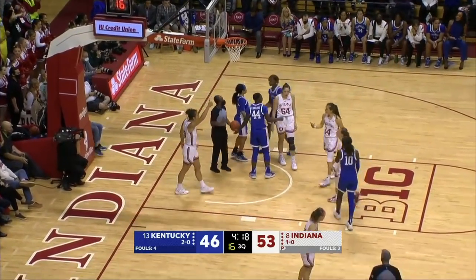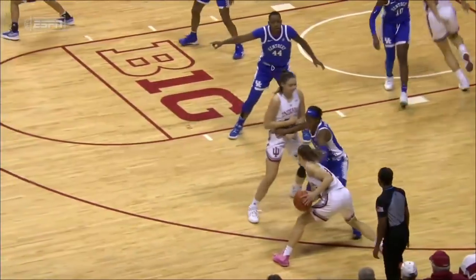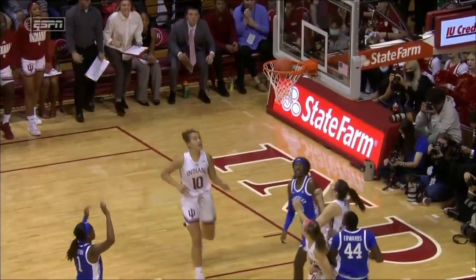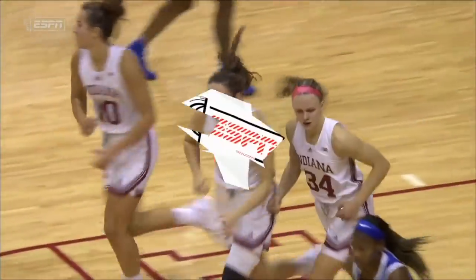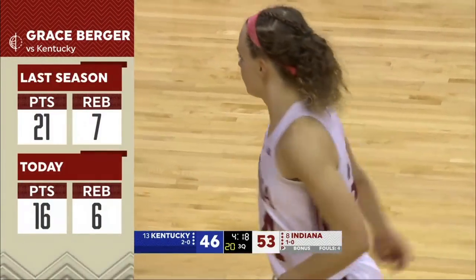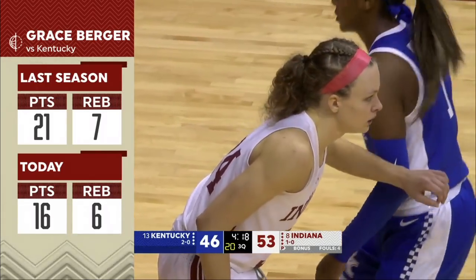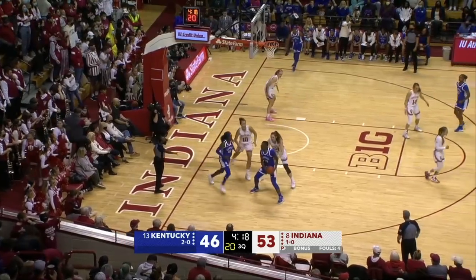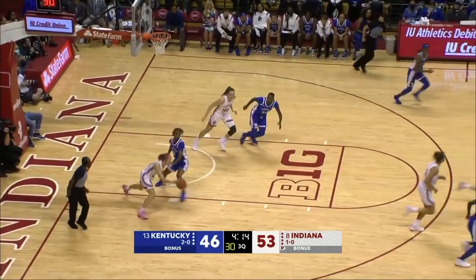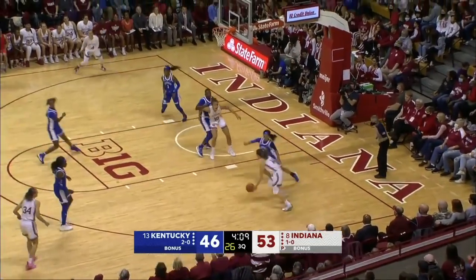No bucket. They wave it off for Jada Walker. Just watch the determination that Grace Berger goes to the basket. She gets past Robin Benton, and then just the presence of mind to split the defense and not be called for the charge, going around Ryan Howard. Grace Berger had 21 points last year in this game, 16 already. Remember, she led the nation last year in triple-doubles with 3. She was the only player to have multiple triple-doubles. She does everything. Up ahead to Pat Berg.